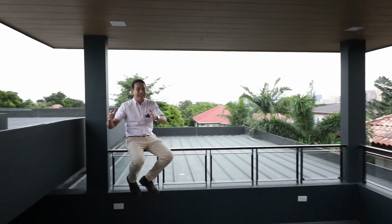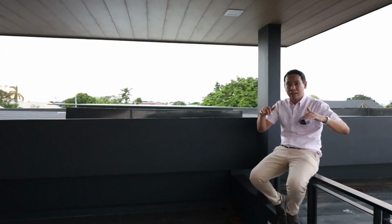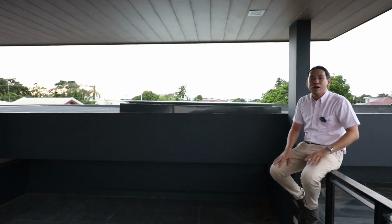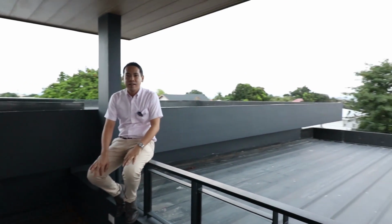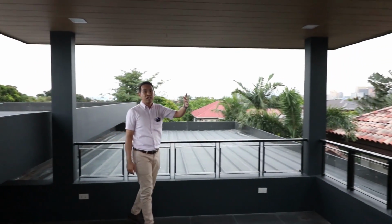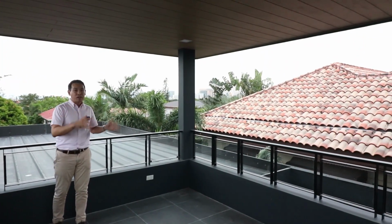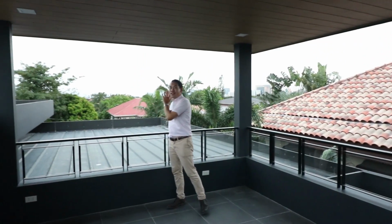Your third level viewing deck is an excellent spot for hanging out in the late afternoons or evenings because in terms of privacy, there's very little visibility here from the street. And it's so breezy here and you have a fantastic view even until the Alabang area from here. So there's so many possibilities in terms of how you can maximize the space. You can potentially close this off in the future and just make this an additional bedroom area or an additional workspace here in the third level. And just keep the windows open and feel that great breeze.